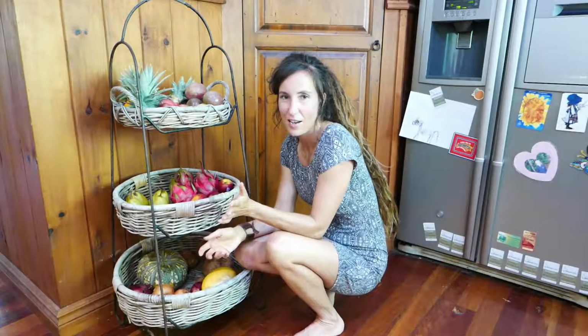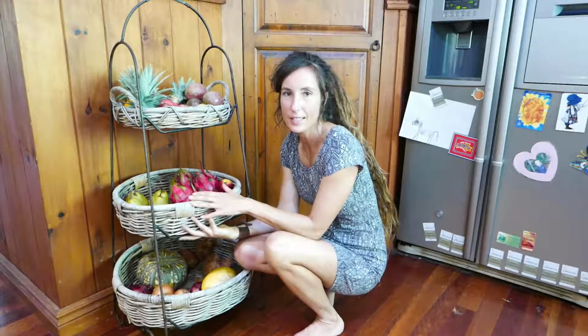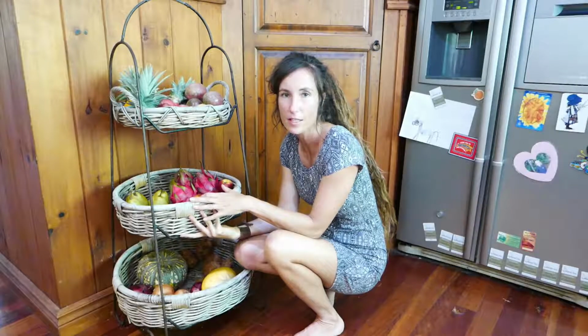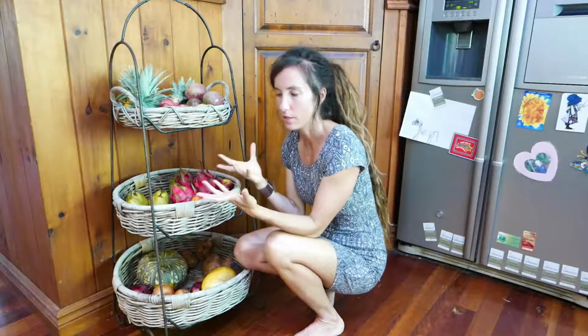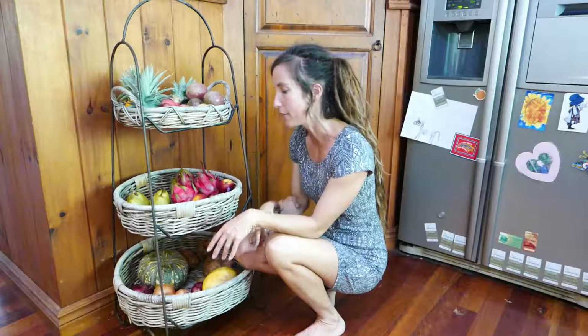Okay, so this is our fruit stacker. This is where all the fruit goes that needs to be eaten fairly quickly, and stuff that I want kids to have ready access to, so that they see it and they're inspired to make a healthy choice when they walk into the kitchen hungry. So they'll come in here and this is one of the first things they see.